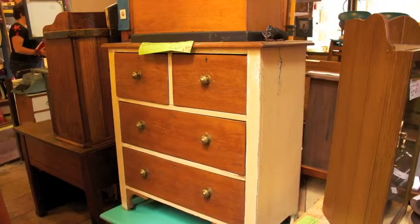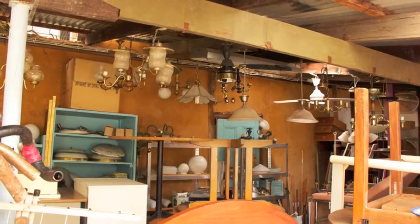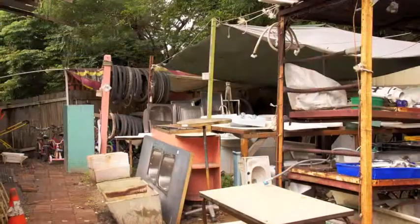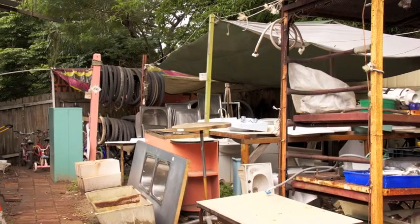So we take the things that people don't want, and you'll find bric-a-brac, plates, cups, furniture, building supplies, and you'll also find restored goods by our membership. We're a cooperative, so we have 108 members, many of whom work in furniture restoration, and they sell through us on a gallery consignment sort of system, and that helps us support people who are doing the right thing in the community that support our aims and objectives.